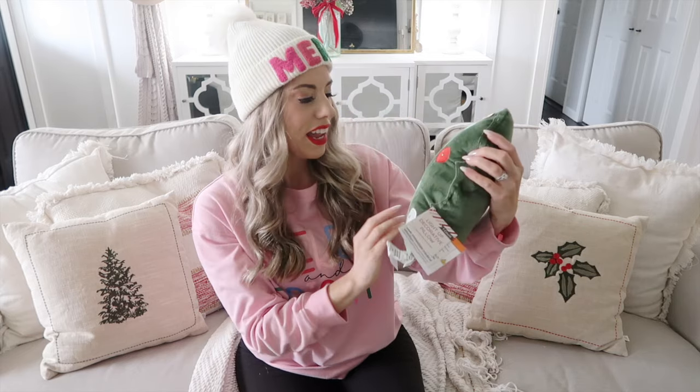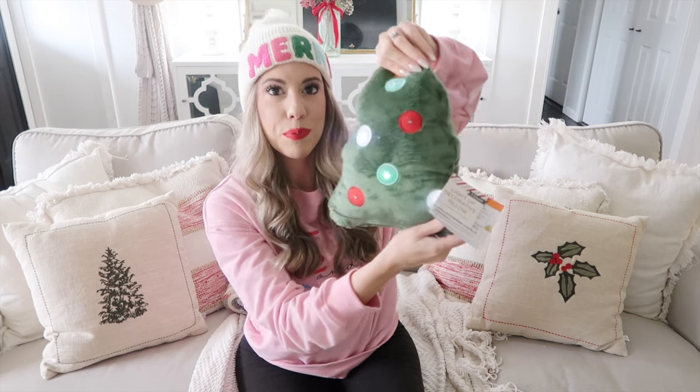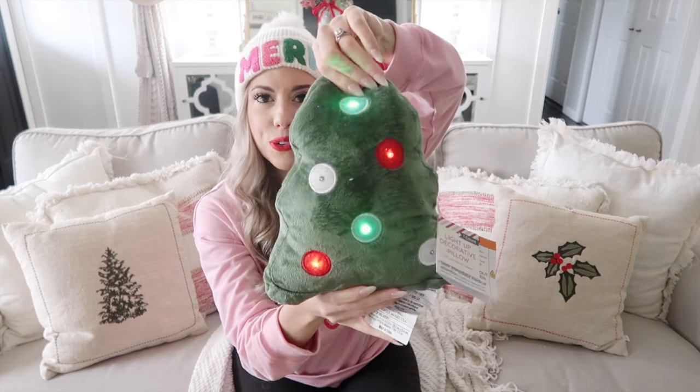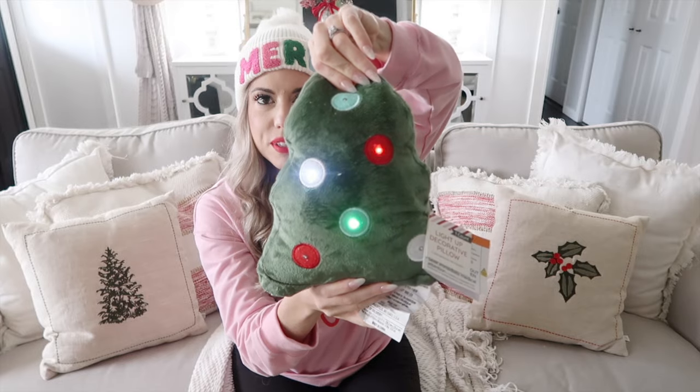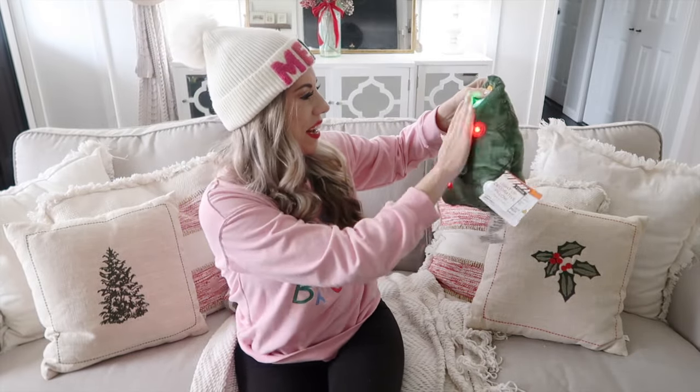Next, I had to pick up this little pillow for my son, and I haven't showed it to him yet, but I know he's gonna love it. It's the light up one. How adorable. This just screams my son's room. He has bright colors like that in his room, and I just think this will be so cute for his little reading area or on his bed.